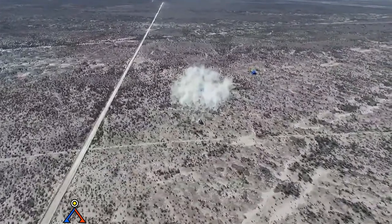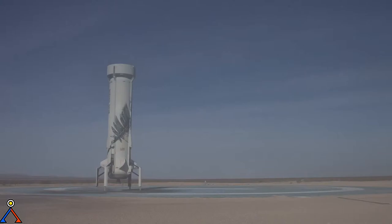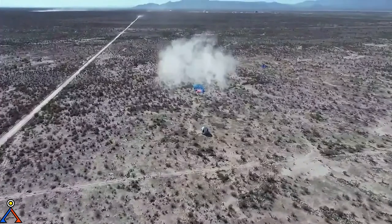Well deserved. This is our 14th flight. Allez, la capsule est de retour, la New Shepard également, le booster a fait son retour. Safe landing for the crew capsule. Tout s'est bien passé. We added a little bit of char to the bottom of that rocket. Came back nice and clean though. Look at that. Absolutely spectacular.